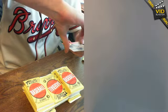Wolverine for the Phillies. I probably should move this stack out of the way. Derek Holland for the Texas Rangers.